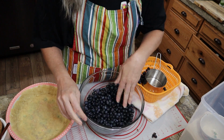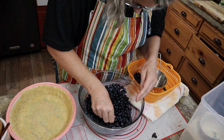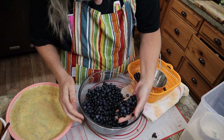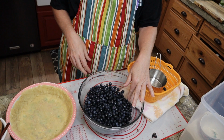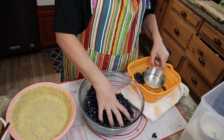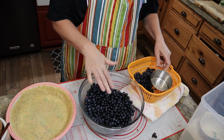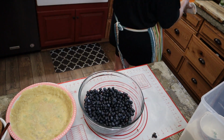I thought I had looked at them, but I guess I didn't get them all. Ones with little stems. Okay, so that's like 6 cups of blueberries. That might be too much. I'm going to take out 1 cup. So, okay, we're going to go 5.5 cups of blueberries.